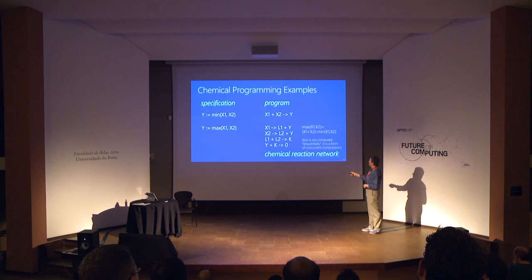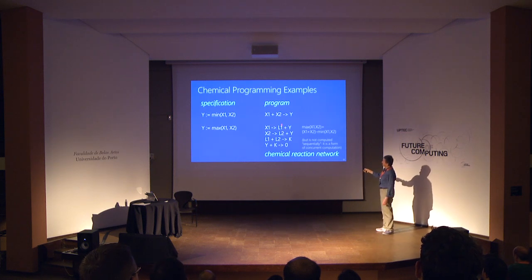So let's start with the addition. We're going to copy X1 into Y and X2 into Y, so we get as much Y as the sum of X1 and X2. But we also need to reuse X1 and X2 here, so we need to make a copy of X1 and X2 so we don't lose them. So we also copy, at the same time, X1 into L1 and X2 into L2. Okay, so now we have the original X1 and X2 in these new registers, and we have Y, which is the sum of X1 and X2.